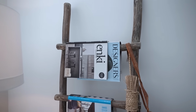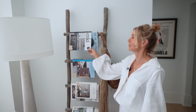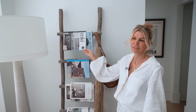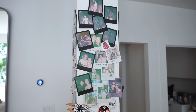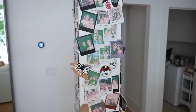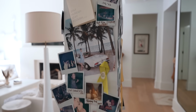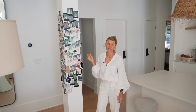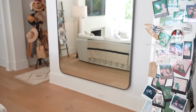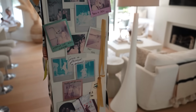I'm always looking for inspiration. So these are a few of my favorite magazines. I tend to be drawn to European magazines that have lots of texture and interesting design ideas. So this is a really special piece that I love. It's really my memory wall. We have Polaroid cameras, so whenever someone comes to visit, we do impromptu photos of everyone, and then we just tape them up to the wall. So it's really fun. Everyone that comes gets to see who's been here, and everyone that comes gets a photograph on the wall.